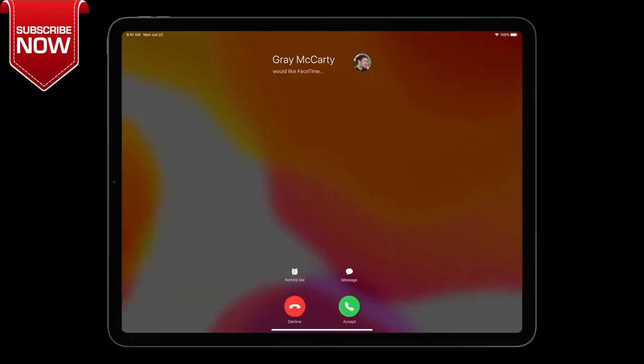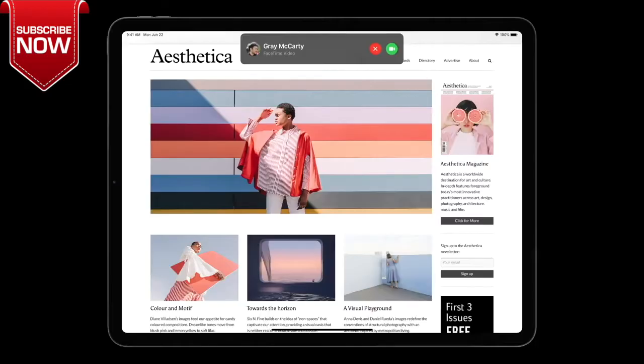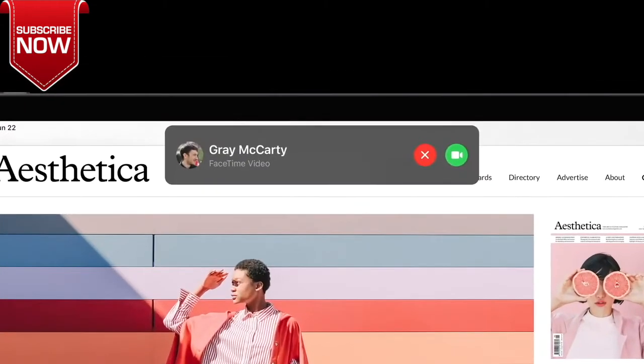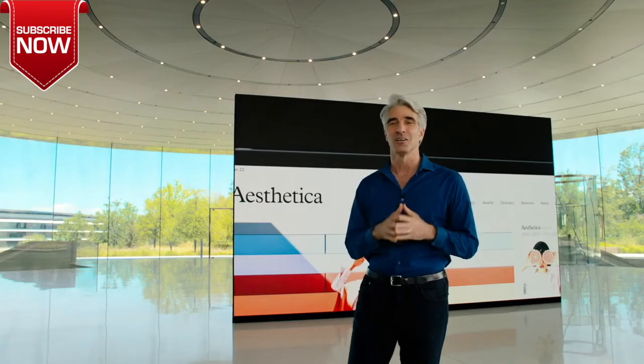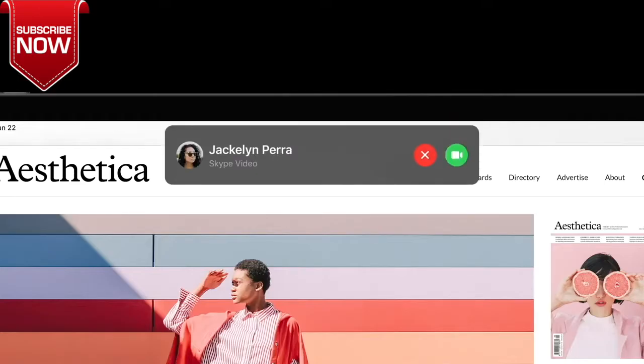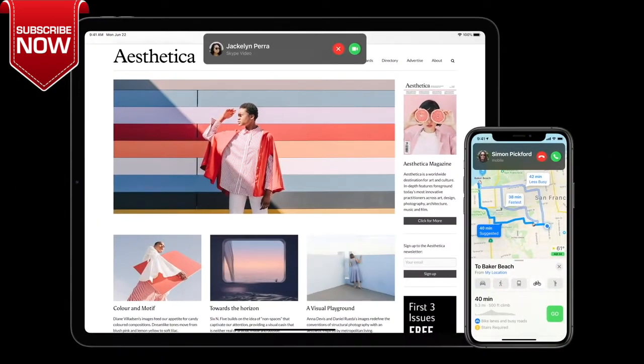Now, today when you receive a call on iPad, you see this. Whatever you were working on is suddenly completely covered with the incoming call screen. Not cool. Wouldn't it be nicer if instead you saw this? Well, that's much better. Now an incoming call is presented with a compact notification that doesn't take you out of context. And you can simply tap to answer or flick it away to dismiss. And this applies to all calls, including those from your iPhone or third-party VoIP apps like Skype. And of course, we're bringing this to iOS as well. We think our iPhone customers are going to love it.